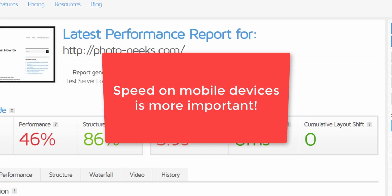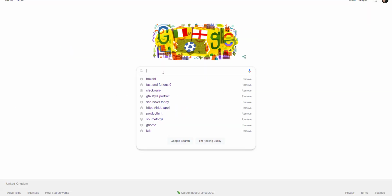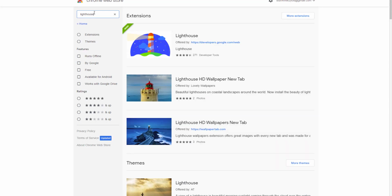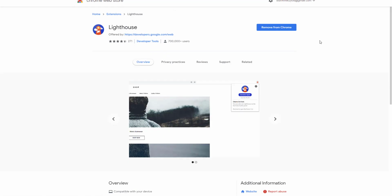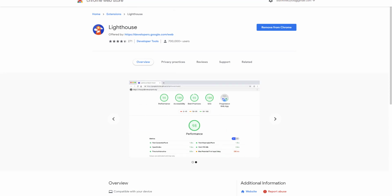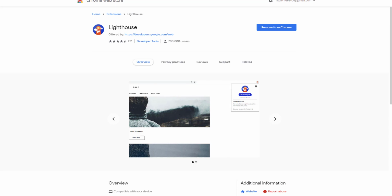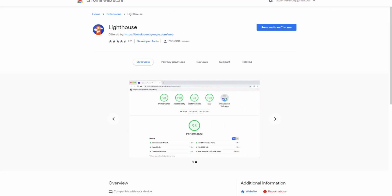Rather, use Google Lighthouse. Just go to the Chrome Store extensions, search for Lighthouse, and pick the first result, which is the one you need. Install this extension, and you will see a small lighthouse icon on the top. Every time you visit any page, your own website or your competitor's website, you can click that small lighthouse icon and the test will start.